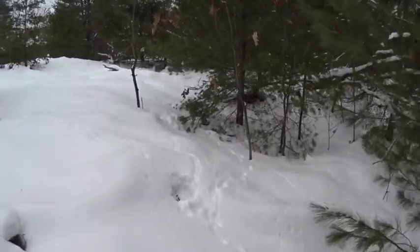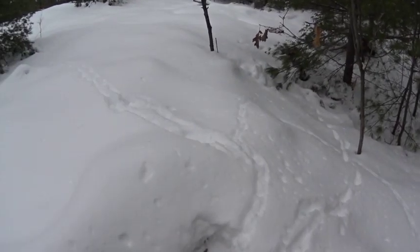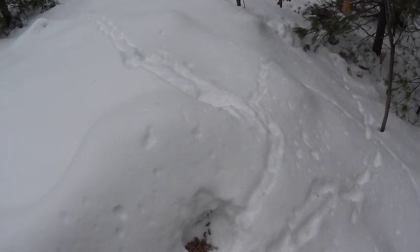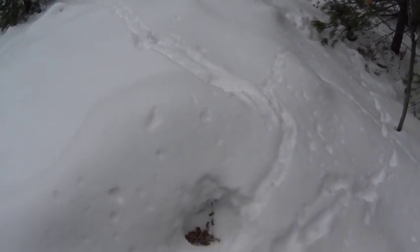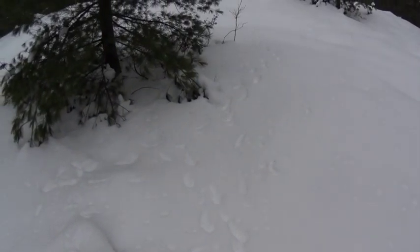Here's where a fox has been hunting through here. It doesn't look like he got that grouse, but that was a grouse buried in the snow. A lot of droppings from it. It's been there for at least a day. They'll do that. They'll dive right into the snow and let the snow cover them up. And the fox can smell that through the snow.